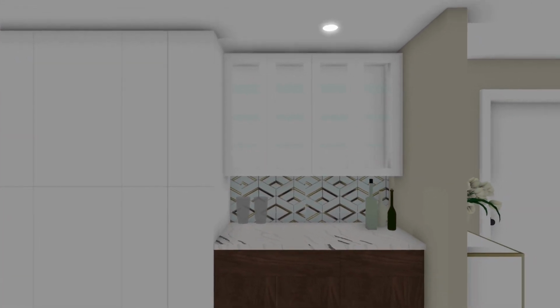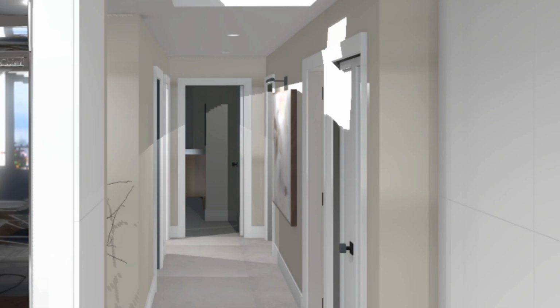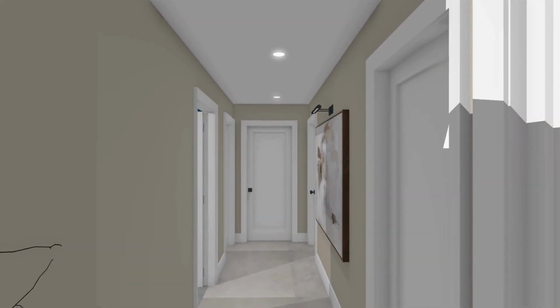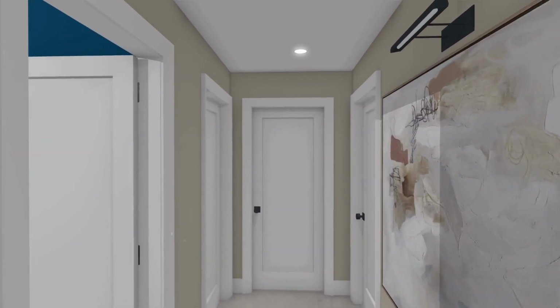Down the hallway, the bedroom and bathrooms are ideally separated from the main living and entertaining areas. A full laundry room provides additional storage. The den provides the perfect private office space to work from home.